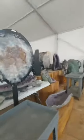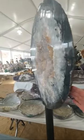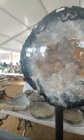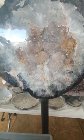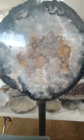Are we getting bored yet? I'm not. Look at this. Watch, we'll spin it a little bit slowly. And we spin it back. This looks like that pink amethyst. You're feeling my energy? I know. Thank you. I sent you lots of it.